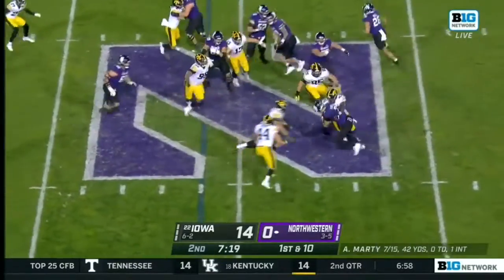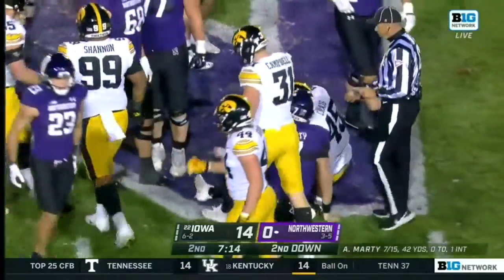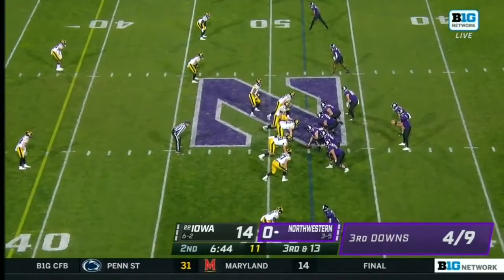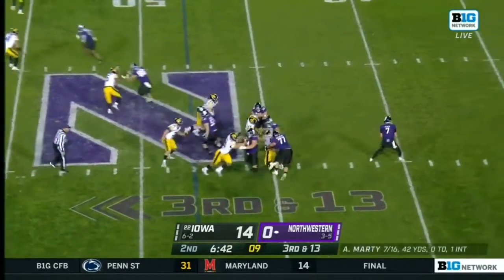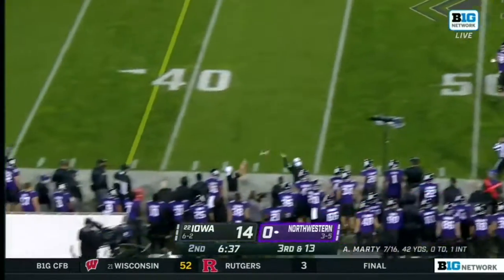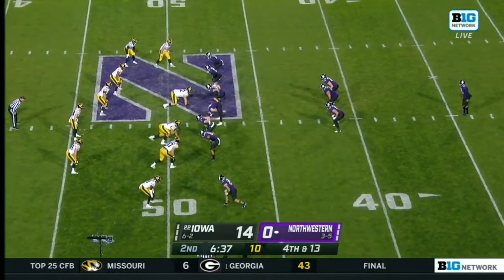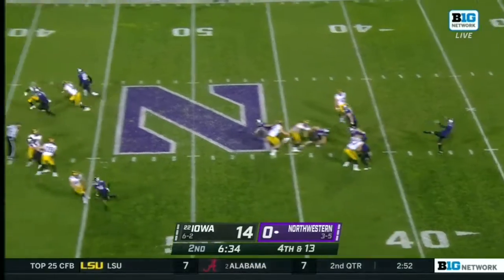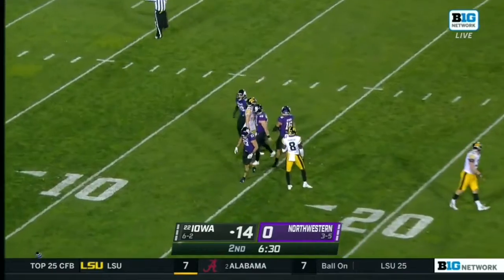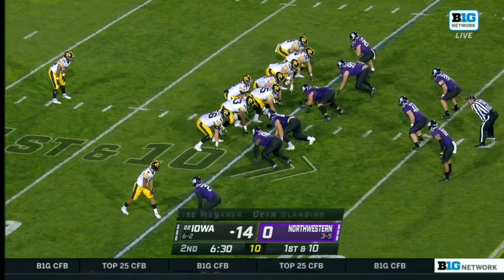Bobbled that snap, and Marty fortunately got it back, but then took a hit from Deontay Craig, who's back healthy this week for the Hawkeyes after missing the last 2 games. A really good defensive player. Marty pumps, still looking, and now just throws it away. That was smart. 5th punt. Fair catch for Jones. Around the 15-yard line. 37-yard punt. And Gavin Williams, the tailback.